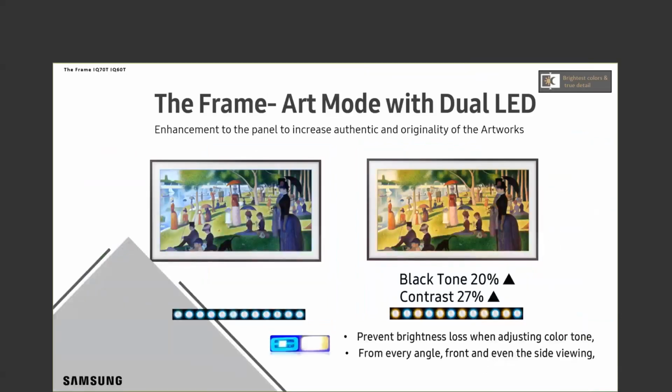One of the things I mentioned earlier is the fact that we have that new lighting technology that is found inside of the frame, as well as the Q60 and Q70. So just remember this when we get to the QLED portion. It is a dual LED technology, and it is exactly that. We are using 2 different types of LEDs to light the picture.